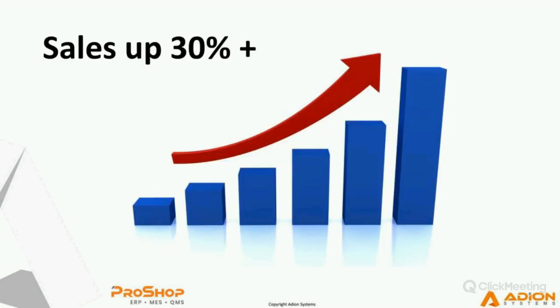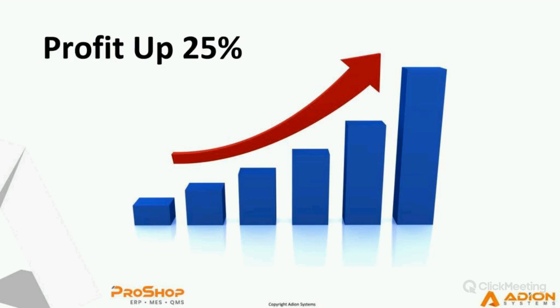Actually, I'm just going to jump straight to these. So we've had customers report increases in their sales of 25 or 30% with the same staff, and that's because they're able to keep their spindles utilized more often for a number of reasons. Because we're keeping track of the tools, they know what they need before the job gets to the machine. They're having shorter setup times because they have better work instructions.